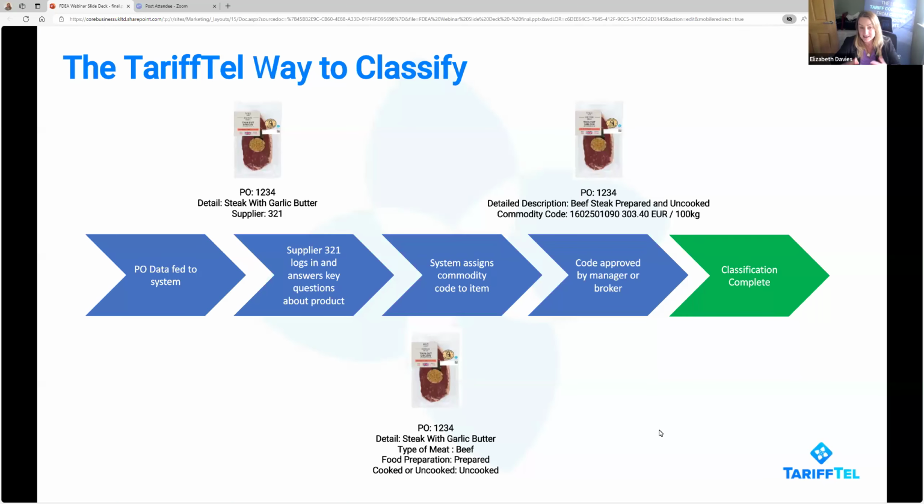So if we go back to the steak now in TariffTel, it's as simple as this. We make it this simple. The background isn't this simple. There's quite a lot of complex decision trees and work that goes into the background, but we try and make it easy for the client and for the suppliers. So the data would be fed into the system, purchase orders raised, suppliers asked questions about that product. In this case, we've asked them if it's prepared meat, is the butter touching the steak, is it uncooked. They'll answer the questions, it assigns the commodity code, and then it gets signed off.